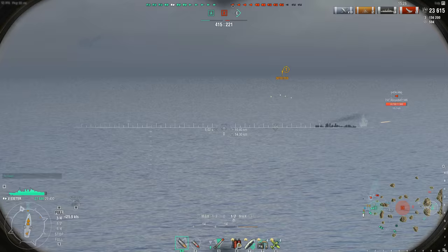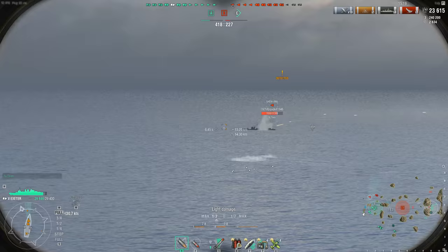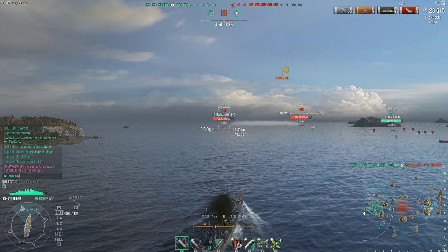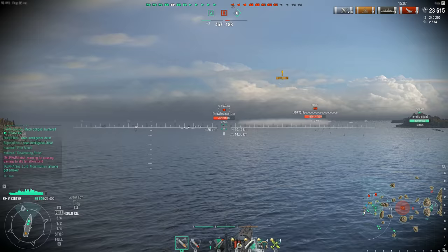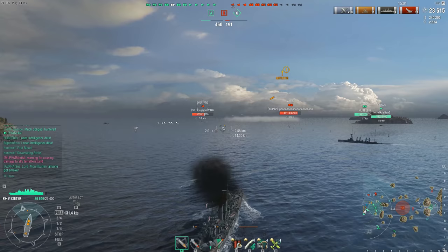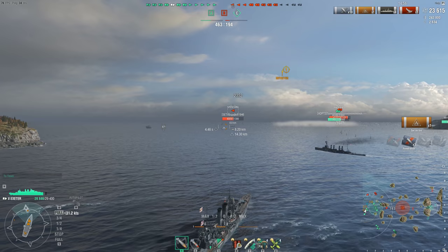One thing I do think that the Exeter does need is a smokescreen. And not like a normal British cruiser smokescreen, but maybe like a British destroyer smokescreen that only lasts 15 seconds. Because this ship is so unforgiving when you slip up and expose your broadside to a couple of ships. I would very much appreciate if they would add just that short destroyer smokescreen to the Exeter. That way it buys you some time, you can bust a UE and get out of there.